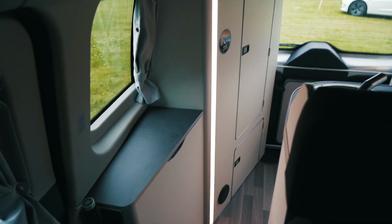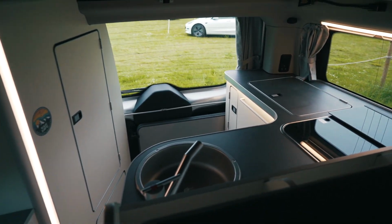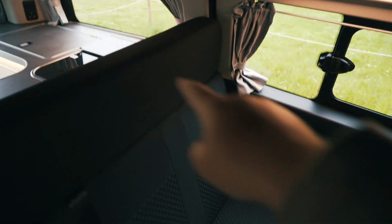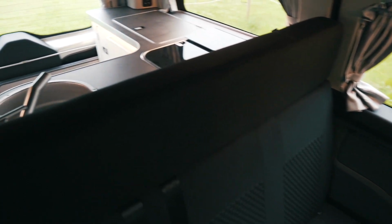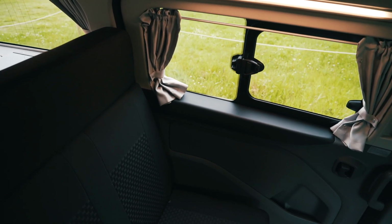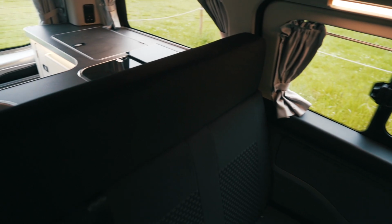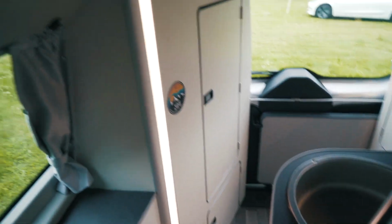And this is the unique part of the Ford Nugget. You've actually got a kitchen at the back instead. Traditionally most of them have the kitchen along here, but that means you don't get the other sliding door. And Tim, the owner, was saying how he likes to have an awning on one side and then maybe open on the other side, so you can have a bit more of a flowing campsite setup. So let's move into the kitchen.